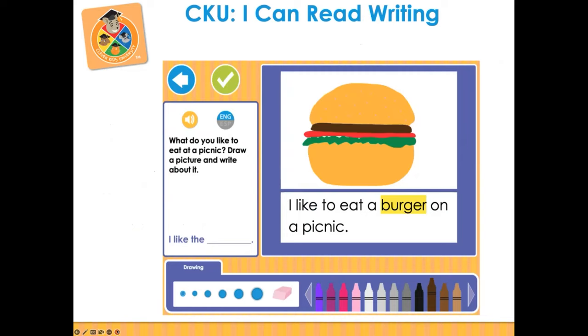Now, in Clever Kids University, this is the I Can Read app. This app focuses on early literacy skills once the children are able to decode simple words such as man and fan and can and tan. This app will build foundational reading and writing skills for kindergarten children. Each day of the week, it is dedicated to a different literacy skill. And on day 4, children build a decodable book, they read it, and they write to a prompt about it.